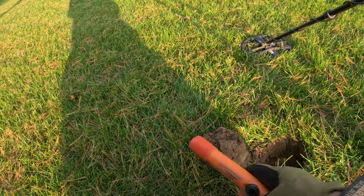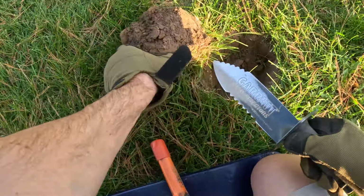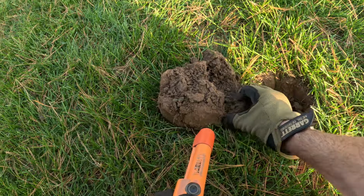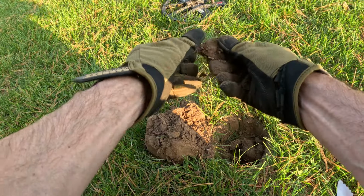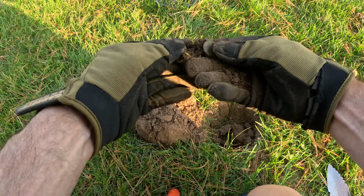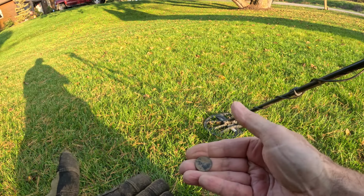Got something squelchy in the plug. I think it's a 21. Right in there. A little bit over this way. It's in the clump. Guess what's in the clump? It's elusive. Oh, there's a coin. Sinking penny, feels kind of rough. See you at the next one.